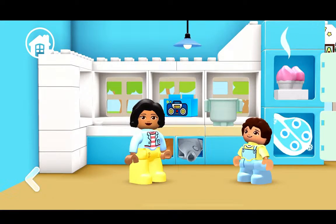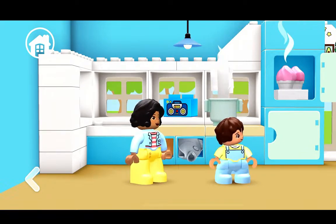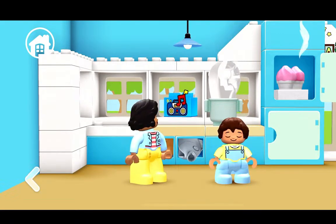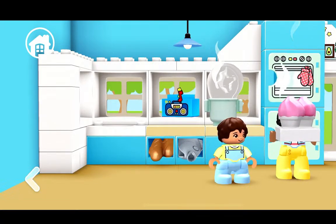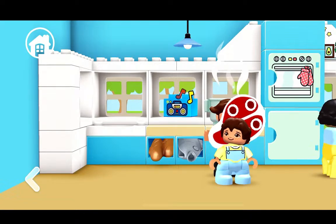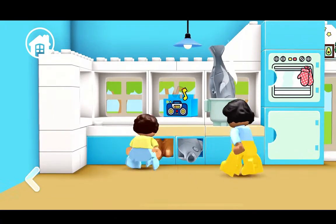Let's take to the fridge. Look, it's a beef. Maybe cook a beef. Maybe we turn on the radio and listen to the music. Nice. Okay, take a beef. Turned it. Take a cupcake. Hello, Daddy. And go to the dining room. Go to the dining room.